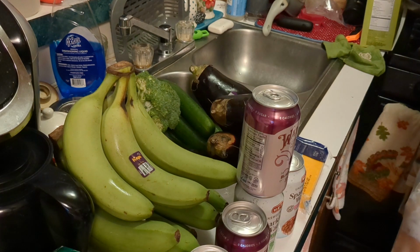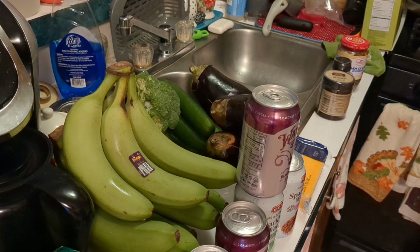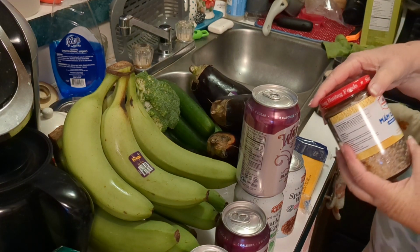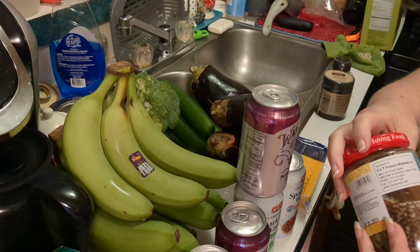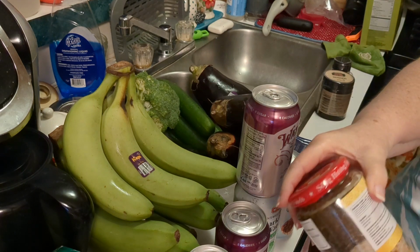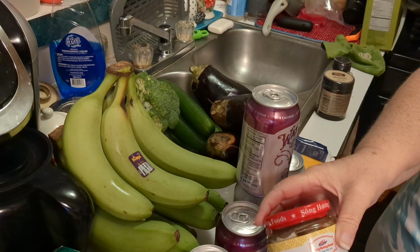Oh, we got some interesting things in here. I have my readers on to see what these are. Give me a second, let me find my readers. All right. This is preserved mudfish, which I have no idea what it is, but I'm going to look it up. We're going to see exactly how to use it, and it might take me down a trip of some different kinds of food.